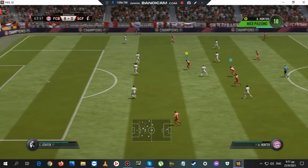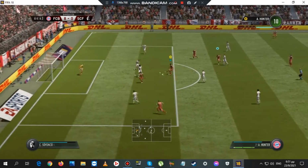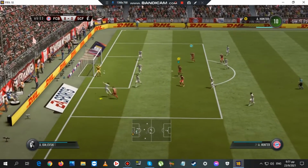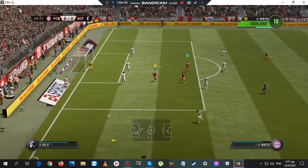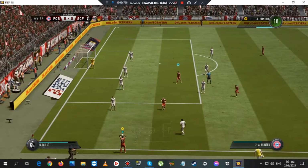And here comes Robin. Hunter. Does he want to shoot? Well, the crowd wants him to shoot. The keeper might be needed again. He didn't hang on to the ball. Signal given for Bayern Munich. It's their throw.